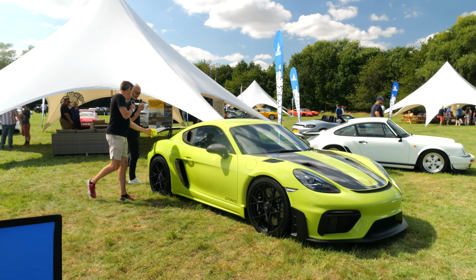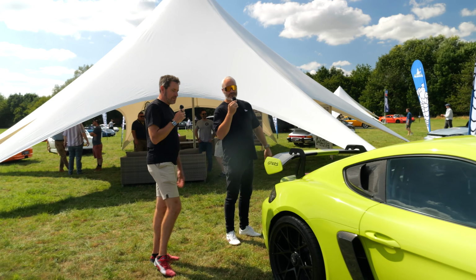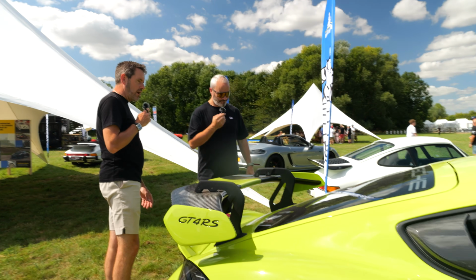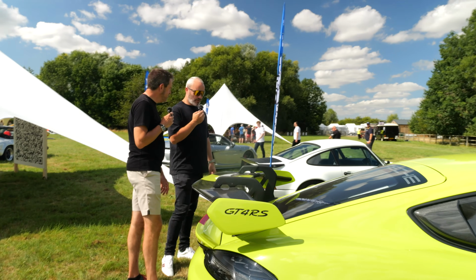These end fences on the spoiler have been painted in the body colour. It has the Weissach pack on it. It does have a Weissach. So you've got the carbon bonnet. Are you impressed with my knowledge? I still think that's one of the best Porsches that Porsche currently make, and one of the best Porsches they've ever made. I'm not convinced about that.